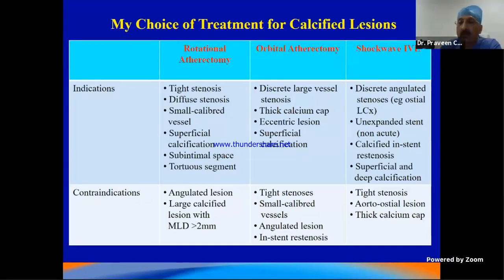And we were actually part of it, Dr. Seth and myself. We did the Orbit-1 trial, which was the first in man for orbital atherectomy. And fortunately, we do not have that device now in India. Yes, we were the first advanced study of orbital atherectomy. That was 12 years ago. So many years ago.